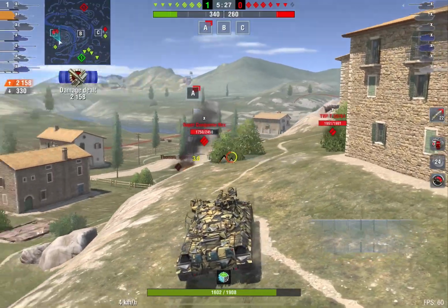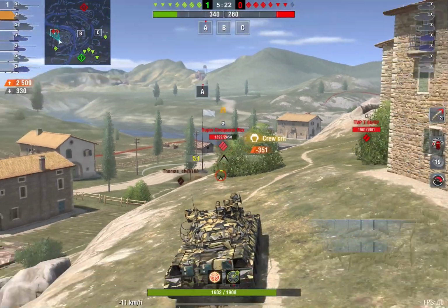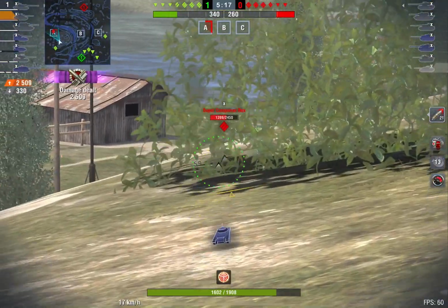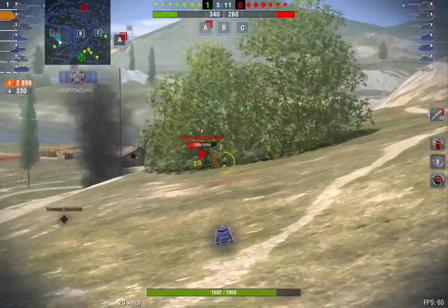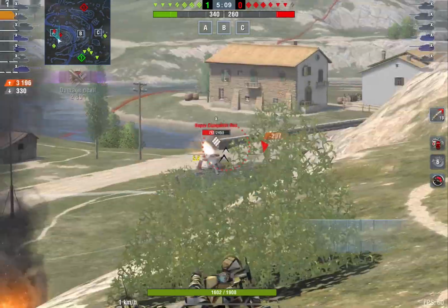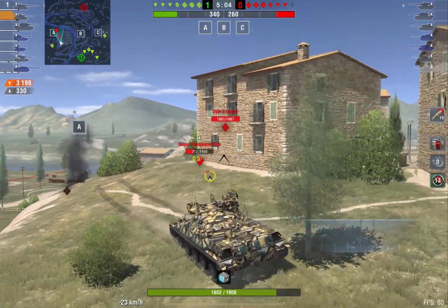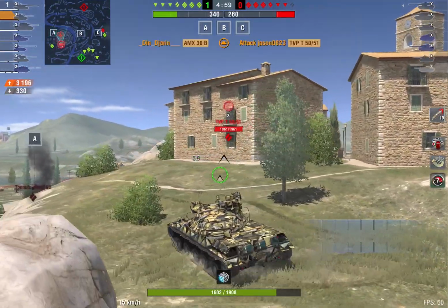62 kilometers forward is quite impressive for a medium tank. That's above average for mediums, and in my opinion, that's very quick. Now, the engine power is also pretty decent. And overall, it's just very mobile and can fly around the map. That is one very good aspect about the 30B. Definitely a solid tank when it comes to mobility.